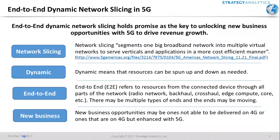So, end-to-end dynamic network slicing in 5G. Really seeing this as holding the promise as the key to unlocking new business opportunities with 5G to drive revenue growth. A lot of operators are thinking through what is their investment strategy for 5G, how are they going to make a return on investment? And slicing is something that, although we can do some of it in 4G, what really gets enabled in 5G is that key to unlocking this business.